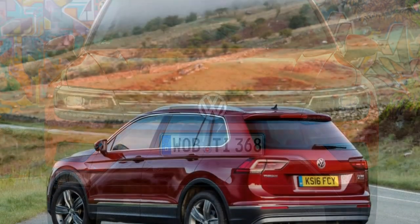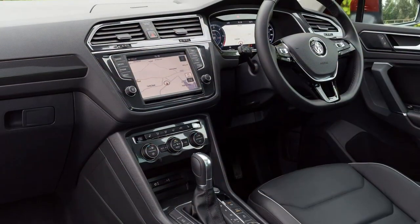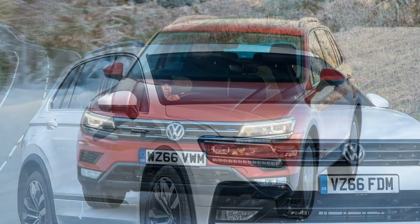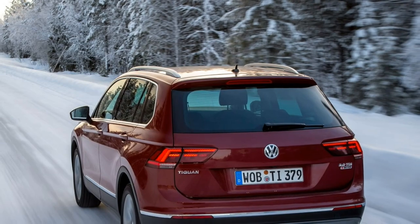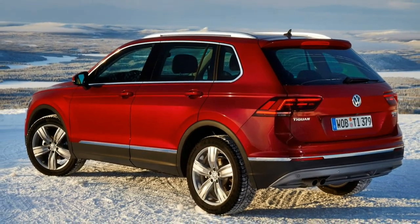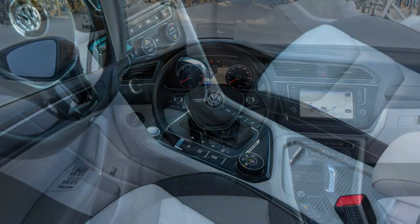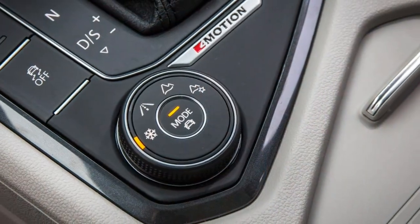Wide choice of petrol and diesel engines to be had. Choice of manual and DSG gearboxes. Front and 4Motion all-wheel drive available. Those of an indecisive nature may take a while to pick an engine for their Tiguan, as there's such a wide choice offered. The petrol and diesel engines on offer are all available in other VW models, so they're all turbocharged and proven in a lot of other body styles.